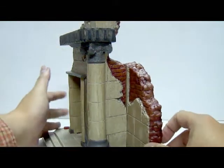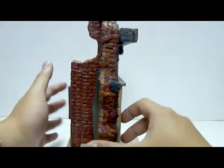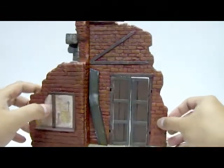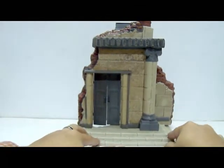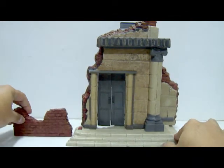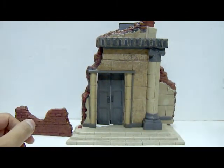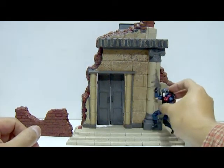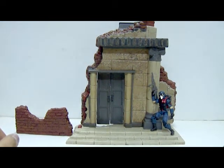As you can see on the sides there, very nice. A full 360 view of the entire playset. Very nice. And very fun when you want to do dioramas for this playset for your G.I. Joe figures or any other 3¼ figures. Very nice. Very, very nice. The size is actually not bad.